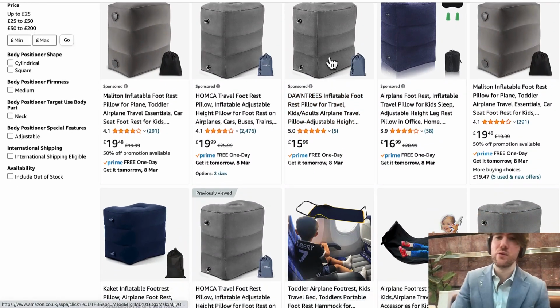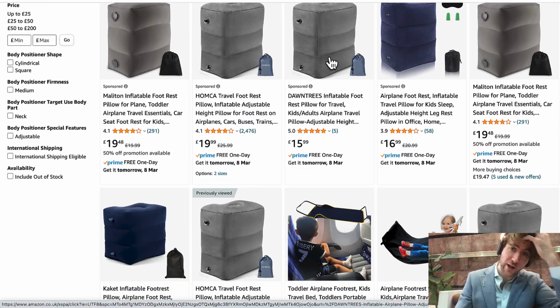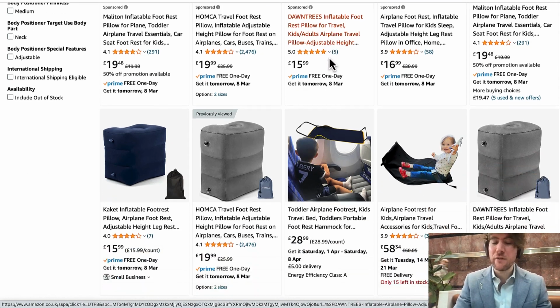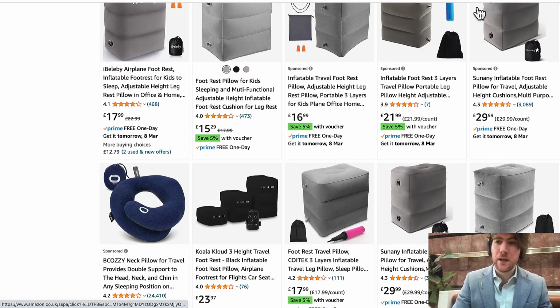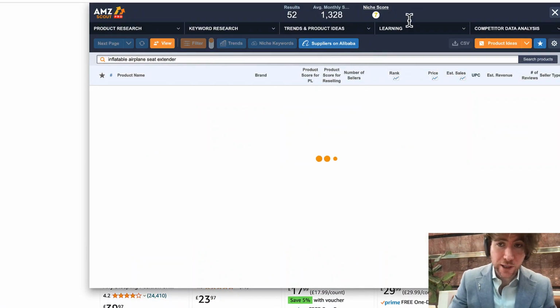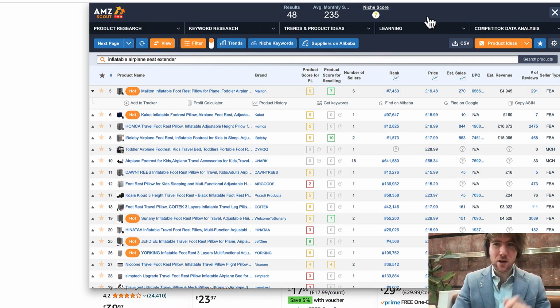Could be an issue with it just not being allowed on certain airlines, but it's kind of up to the customer to check, I guess, but it might lead to some returns. The demand's looking very good. Competition is a little bit high.